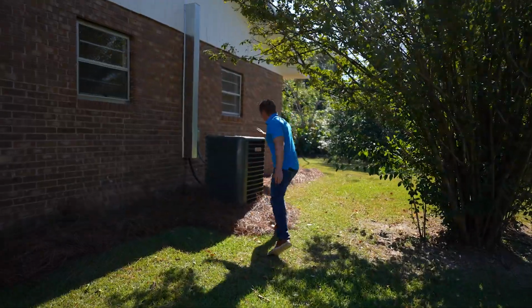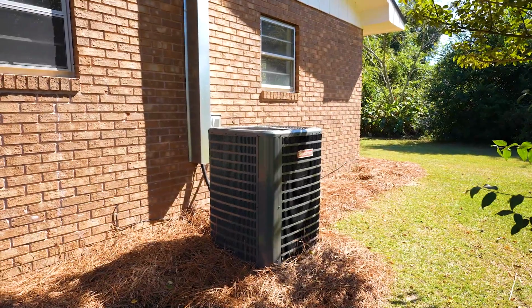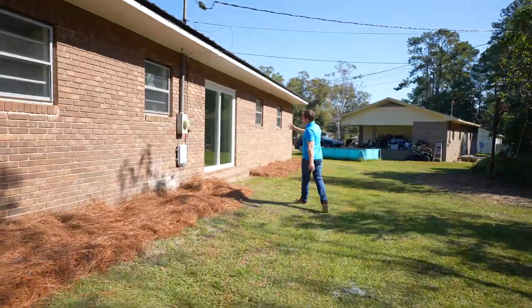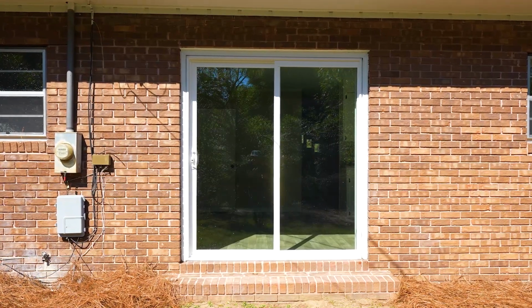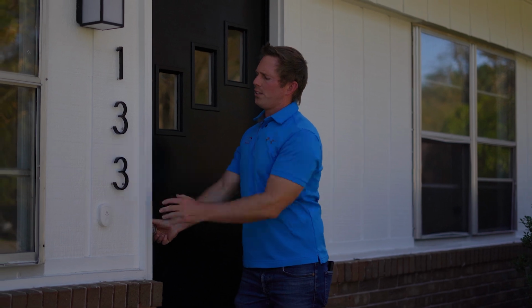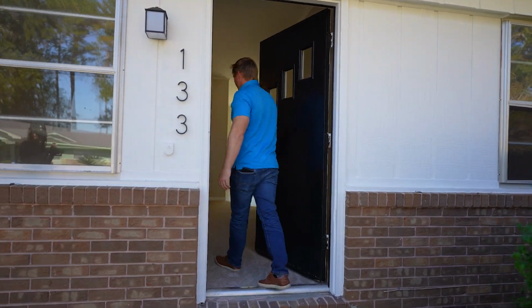This old HVAC had to come out and a new one go in. This is a brick home, which I like, so we did not do much at all on the exterior with the exception of the fascia and soffit. This door back here, new sliding back glass door, fresh paint under the carport, fresh paint on the exterior doors, fresh paint on the columns that I left, new raised large letter address. Come on in, let's take a look at the finished product.